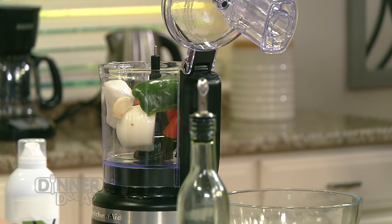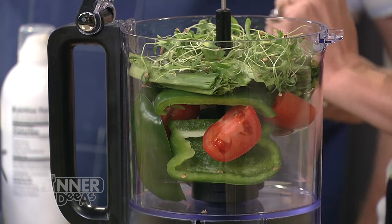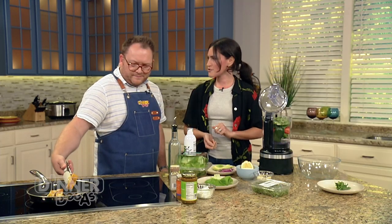This is culantro. You can find this at Publix. A lot of people buy it by mistake instead of cilantro. So I just topped it with our micro cilantro. We grow it at Brick Street Farms.